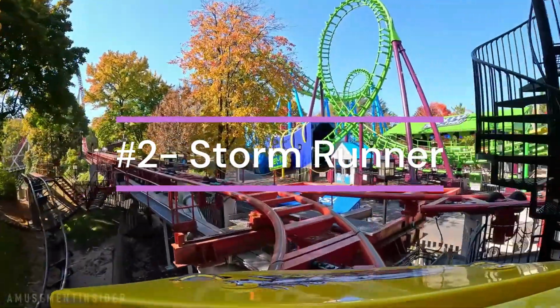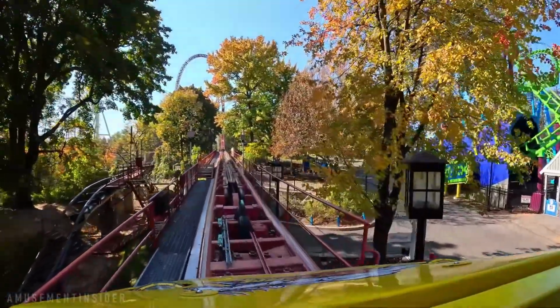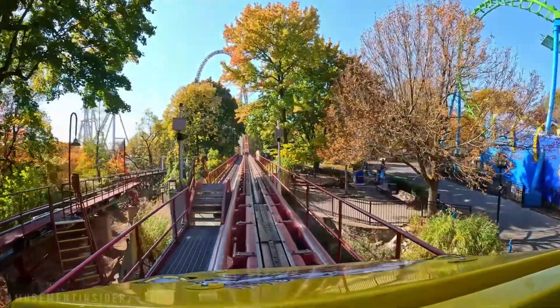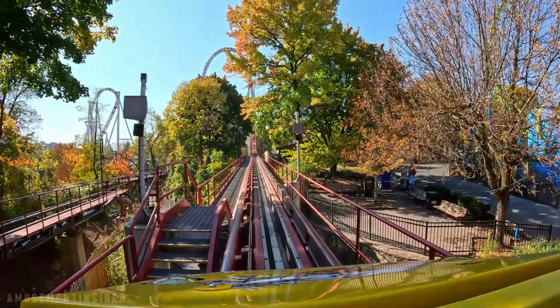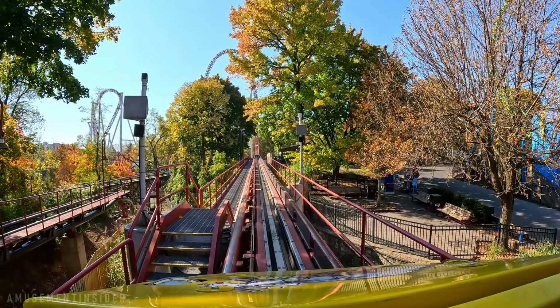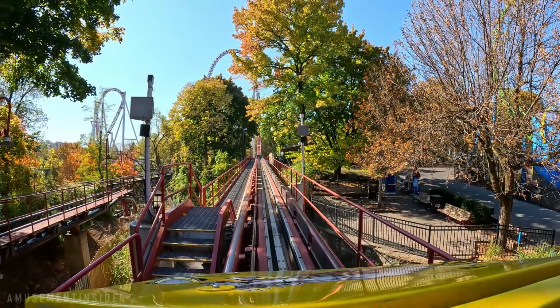At the number 2 spot, let me give a shout out to Stormrunner Sam because he's one of my favorite friends in my theme park community, and he did work at Stormrunner this year. But Stormrunner is one of my favorite Intamin accelerators and one of my favorite coasters I've ever been on. From the 70-mile-per-hour punchy first launch, every element on this ride hits really well. You get good hang time, airtime, and everything above on this Intamin accelerator.